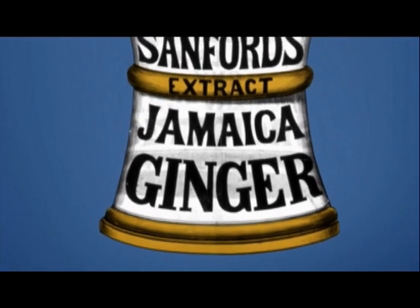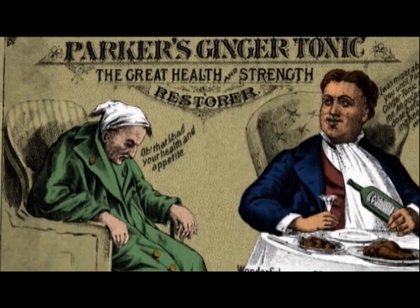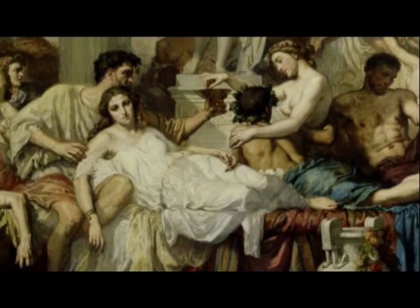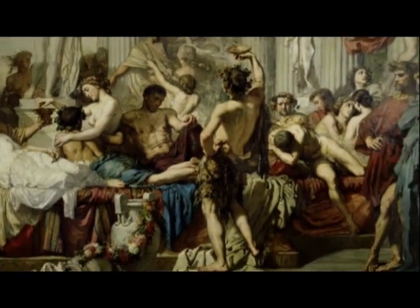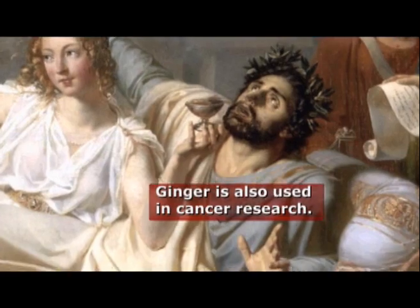Well before brewers were making bubbles, ginger's medicinal properties were known and used. Ginger has a huge health history. The Greeks and the Romans, known for their overeating habits, they would use ginger as the Alka-Seltzer. So it has quite a tradition of helping people with digestive problems.